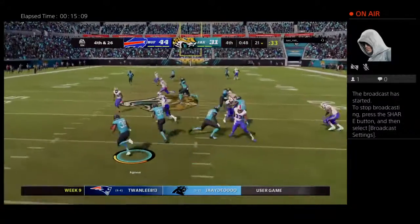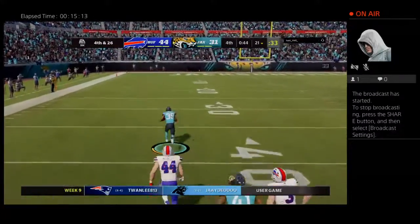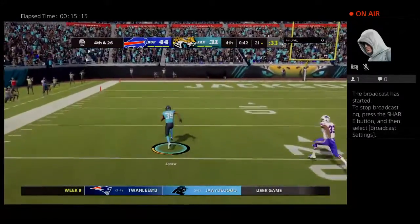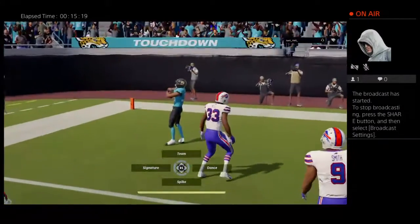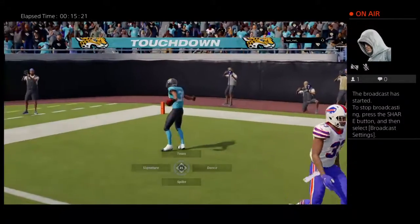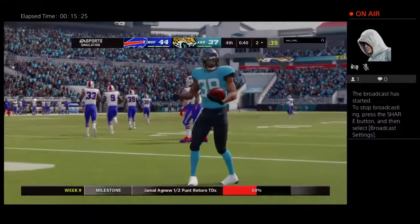Agnew now to return. And he's loose again, and he takes this one into the end zone. And all of a sudden, here in the final minute, things get a little bit tighter.